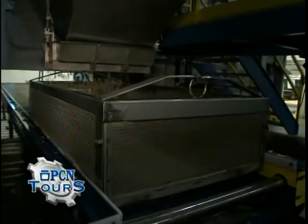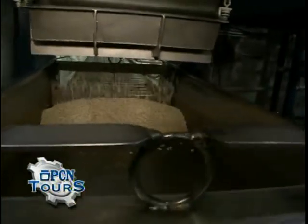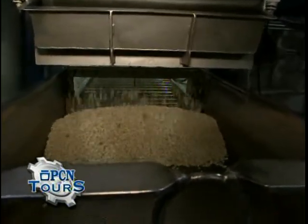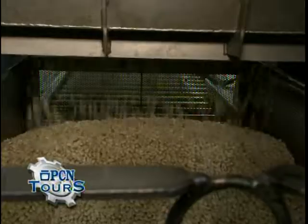The peanuts are fed through a vibratory system that comes down, fills the basket up, and shuts off at a certain point so that we get a consistent amount, somewhere in the neighborhood of 250 pounds of peanuts, in each basket. That way we can keep a consistent weight in there. That way our fry times stay consistent and the peanuts are roasted evenly.